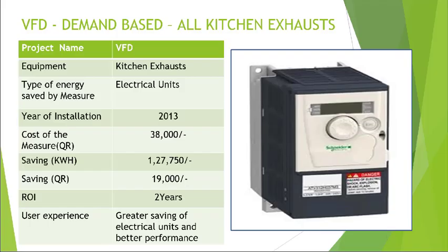VFD, demand based for all kitchen exhaust. Demand control kitchen ventilation is a means of slowing down the exhaust fan and subsequent supply air in response to the actual cooking loads in a commercial kitchen. This project provided a very quick ROI, that is 9 months in my various projects, whereas in the Middle East and places like Qatar, within 2 years, we can get the ROI in this project.